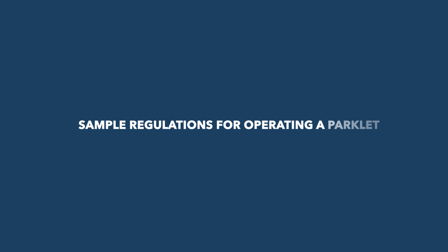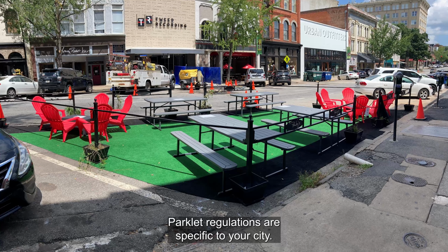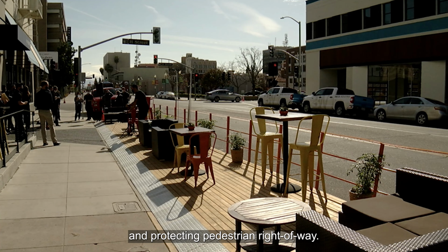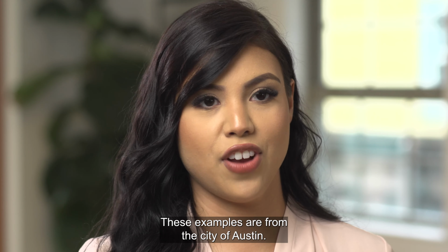Sample regulations for operating a parklet. Parklet regulations are specific to your city. Many cities have similar regulations, especially for designating space and protecting pedestrian right-of-way. Here are some common regulations that you can expect. These examples are from the city of Austin.